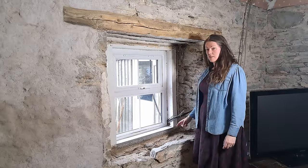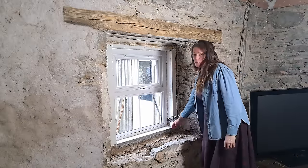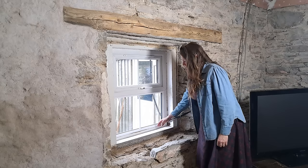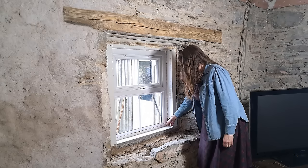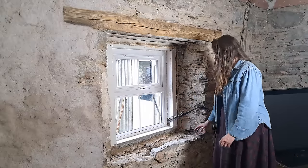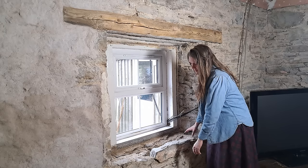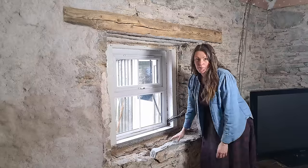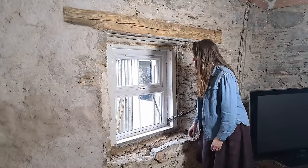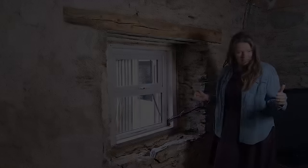So Jim's going to cut the slate. We were originally just thinking it would come from here, but we've got enough slate that he can fit it really snugly and make it come out like this. And we're going to do a dry run, dry fit it, and shore it up underneath with some stones from outside. It's going to look amazing.